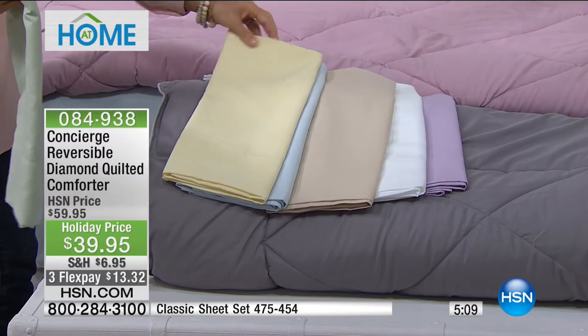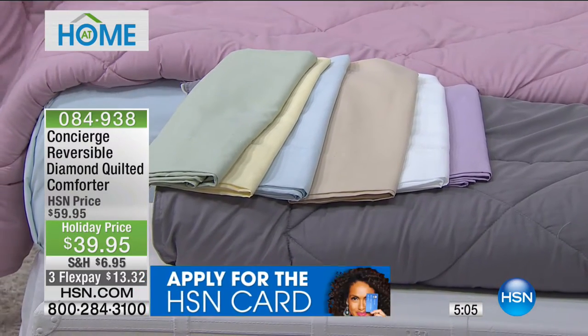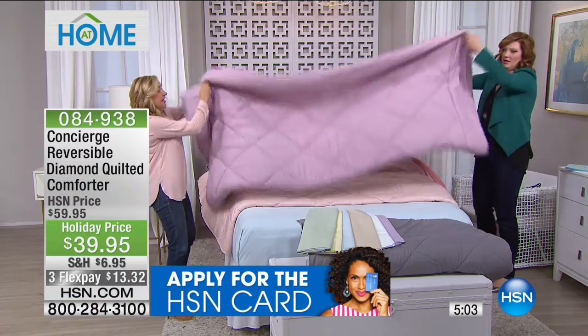It's interesting because I think the whole entire color palette could work. The gray is such an easy one. The gray is a great neutral, and then we have color. The purple, look at this.